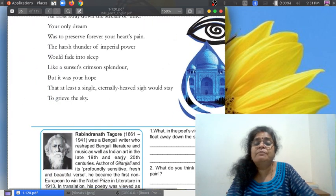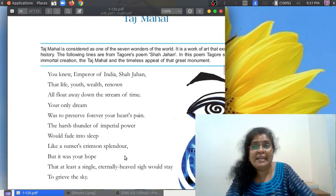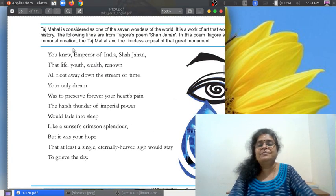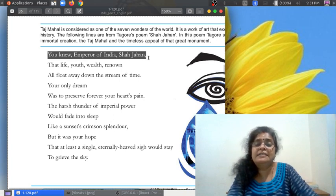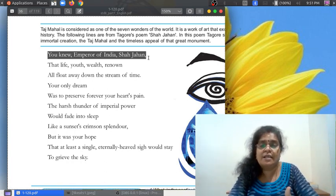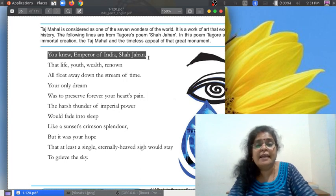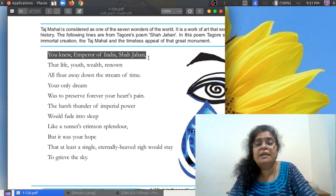These are the lines taken from the poem Shah Jahan, written by Rabindranath Tagore. Okay, let us read it once more. Let's analyze the poem. Let's go deep into the poem. Are you ready? Yes. You knew Emperor of India Shah Jahan. So the poet is addressing Shah Jahan. Addressing, calling, talking to, speaking to Shah Jahan. Who is Shah Jahan? The Emperor of India. The Mughal Emperor of India.